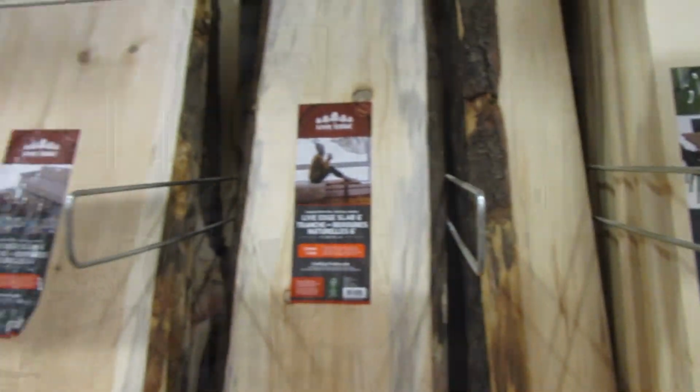Definitely not. So the next thing I want to do is clean out all of the cupboards. I want to reorganize everything, wash them all out. That way I can get to painting all the cupboards.